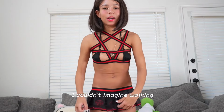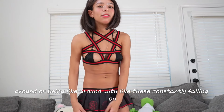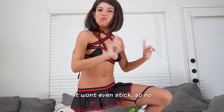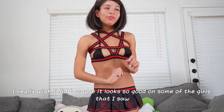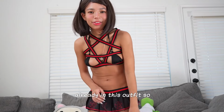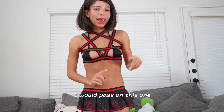I couldn't imagine walking around with these constantly falling on my legs. They won't even stick on my legs. Look at this. Won't even stick. So no, I don't like this outfit as much. I really wish I did because it looks so good on some of the girls that I saw already in this outfit. So maybe not. I would pass on this one.